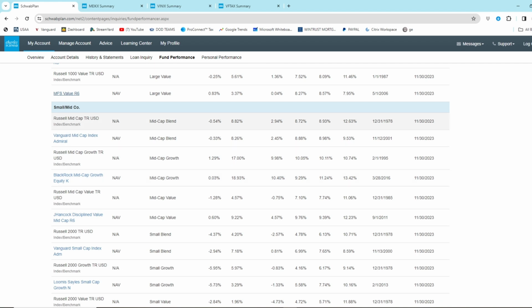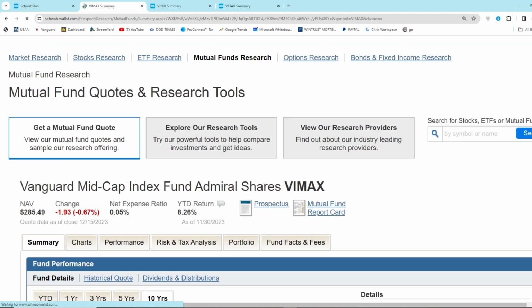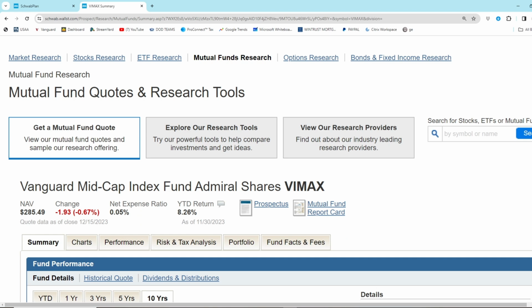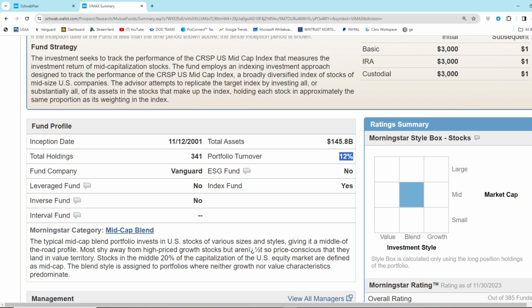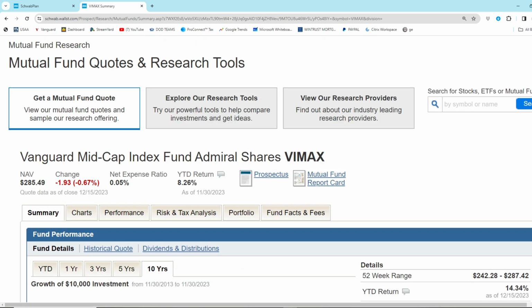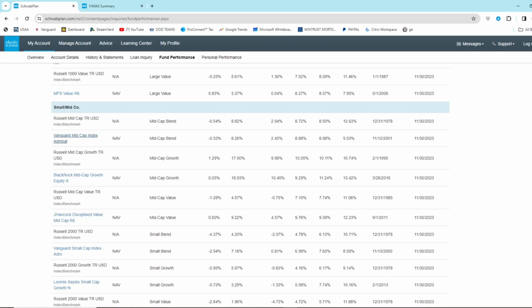Now we go and we look at, let's say you want to buy small and mid caps. So we have the Vanguard Mid Cap Index. Let me close these other two. This one has a 0.05% expense ratio and it's got a turnover of 12%. So very low turnover, 341 holdings, and it's got a 0.05%. So super low expense ratio.